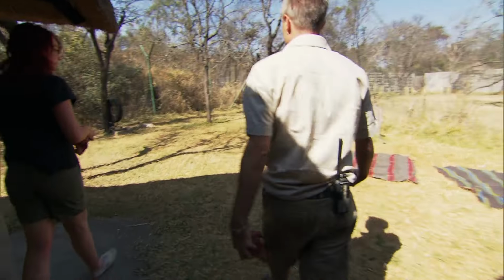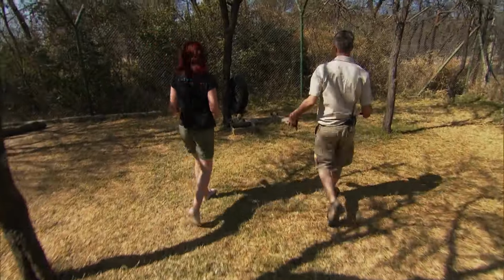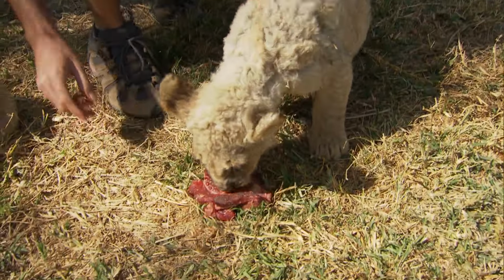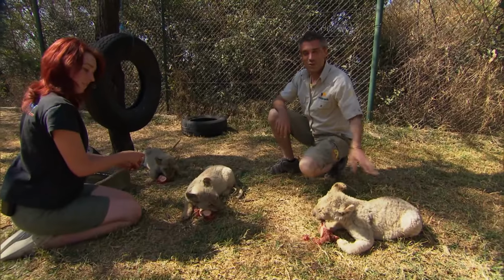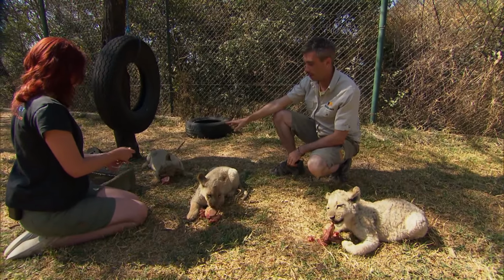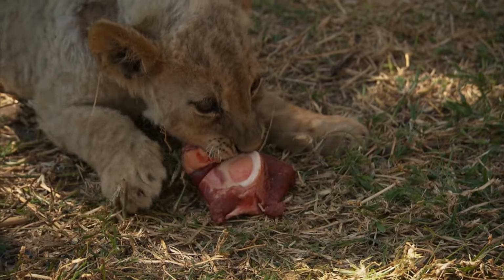Over the last month, these cubs have been fed milk and mincemeat. Now they're ready for a change of diet. So, you can have that bit. Here we go. You can have that bit there. We've got Chundu, we've got Chisa, and we've got Chobi. Chobi is the female in the group. This is the first time they're getting actual chunks of meat.